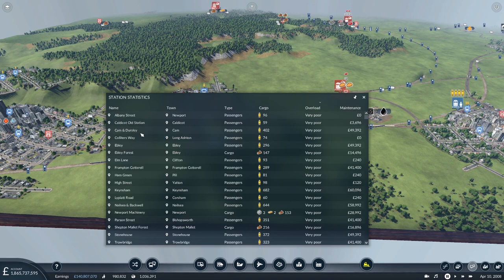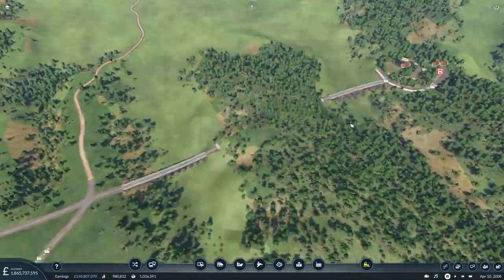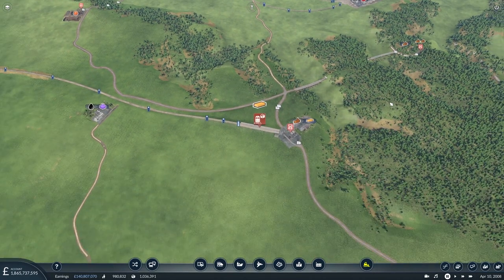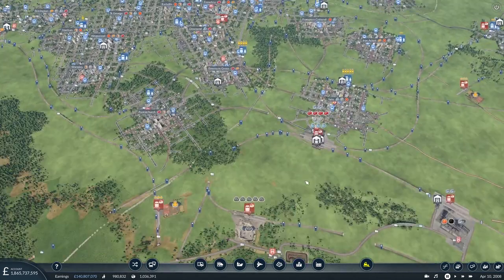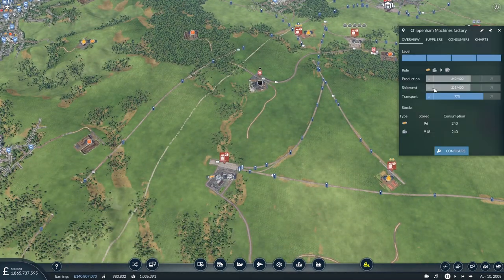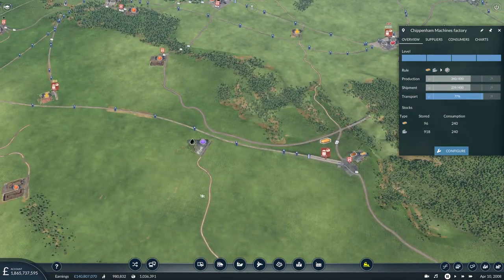Another line I was looking at was a cargo line, and that was to do with the forests up here. Now, I haven't looked at this chain for quite a while. So this is taking logs out of our forests here, into our sawmill, into our machine manufacturing plant here, to send machines down to our hub down here for onward distribution to all sorts of exciting places. And we're doing okay here, but we've still got plenty of room to improve and grow this factory. We're not at capacity by any stretch yet.